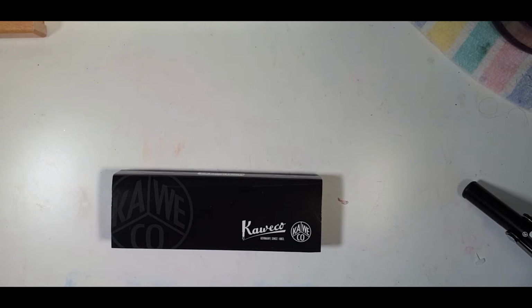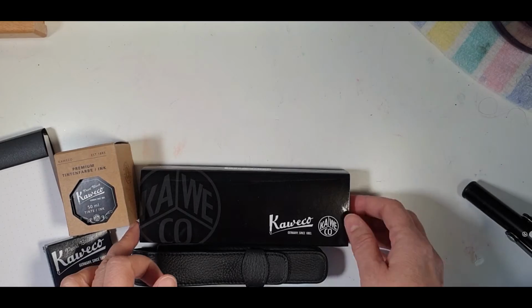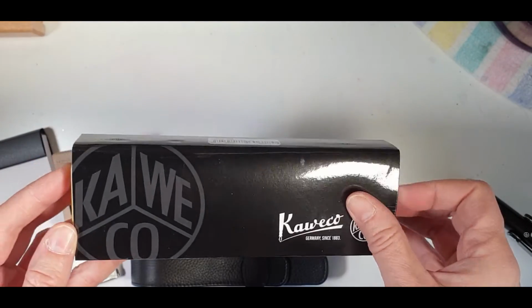When my husband asked me what I wanted for Christmas, I said that I wanted a new fountain pen, but from a different company, and so this Christmas he bought me this fountain pen from Kaweco. The fountain pen came in this gorgeous presentation tin.